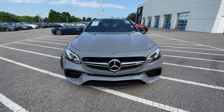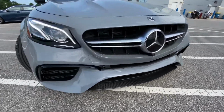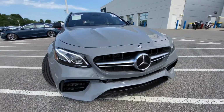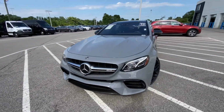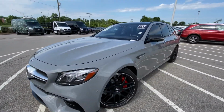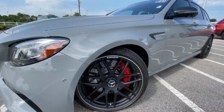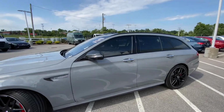Absolutely insane. See that carbon splitter? This hasn't been through detail just yet. It is sold, so it's about to go through detail now. It's pretty clean though, but we don't settle for pretty clean. We just tinted the windows as well. Looks amazing.